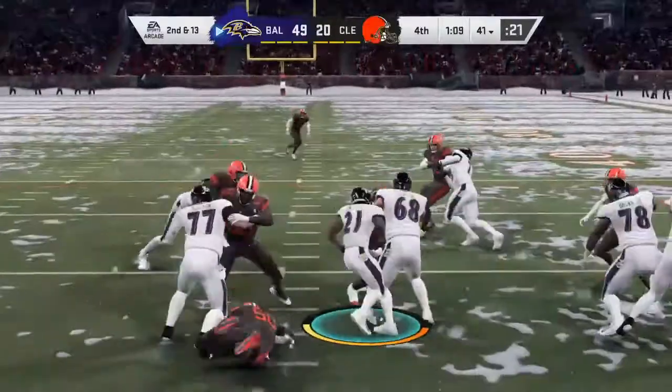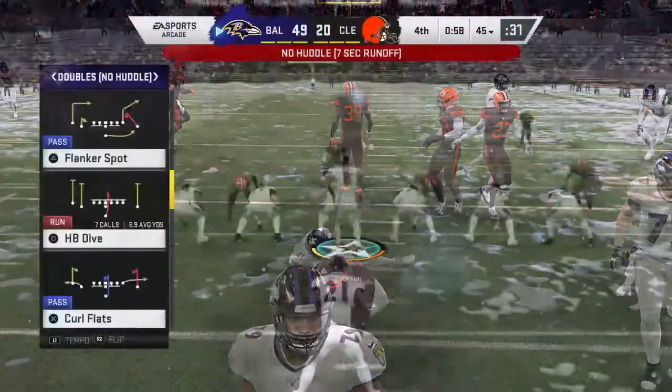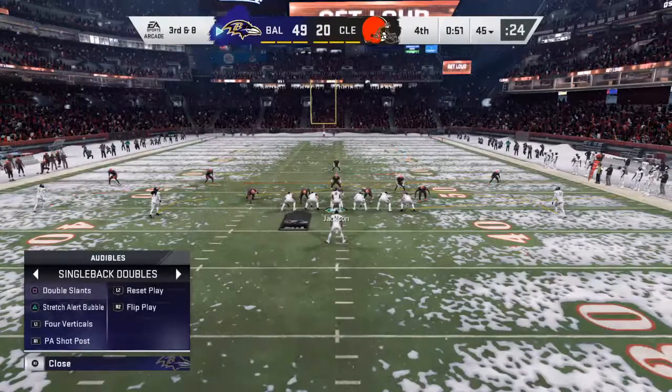On 2nd down, Ingram powers through again. And he takes this up right near the 45-yard line. It'll be a 5-yard pickup there. So from 2nd and 13, they're back to a more manageable 3rd and 8.